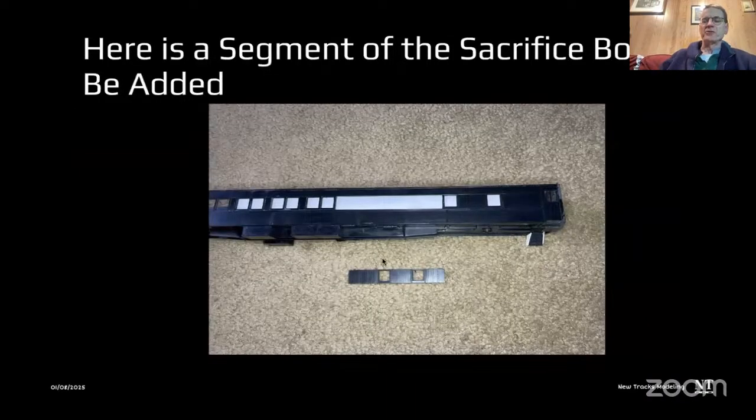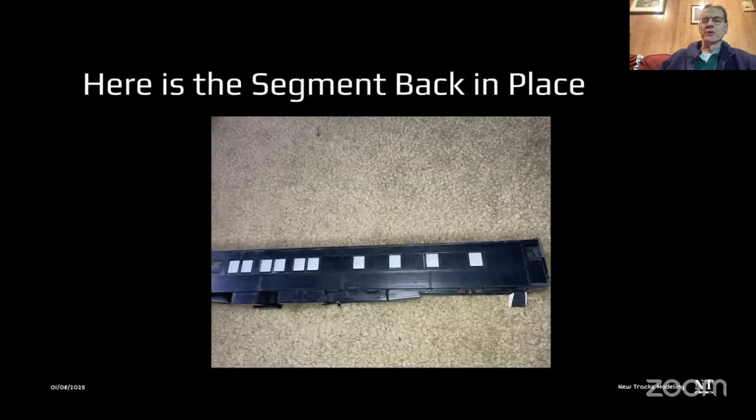So here's the piece. This is the piece that was cut out of the sacrifice body, and it's going to go in this hole in the car right here. And there you can see it back in place. And if you look real close, you can see a little bit of white right there, which says that I've got a little patching to do. So I got a little bit too zealous with the razor saw. I put a piece of white paper in here so that the windows would show up a little better. So that's what you're looking at there.